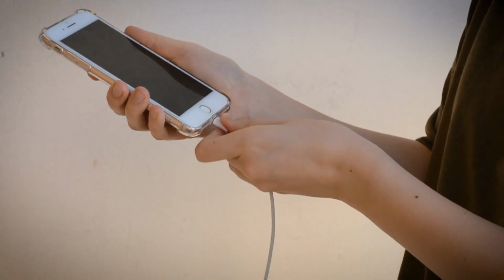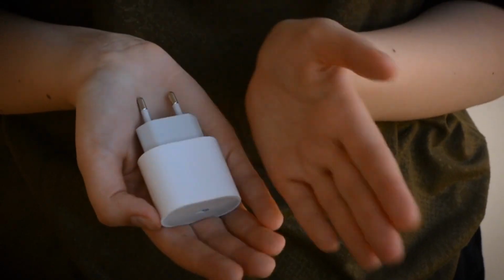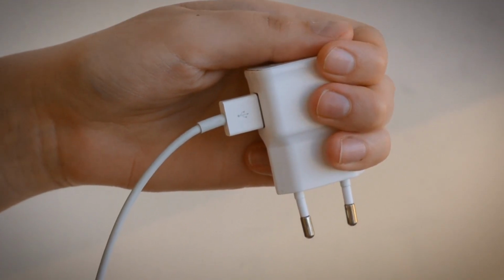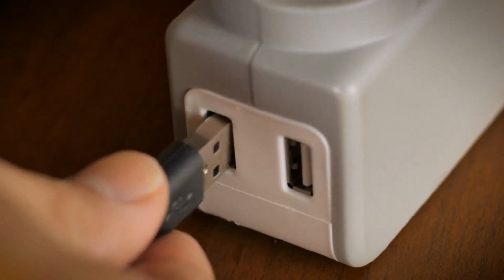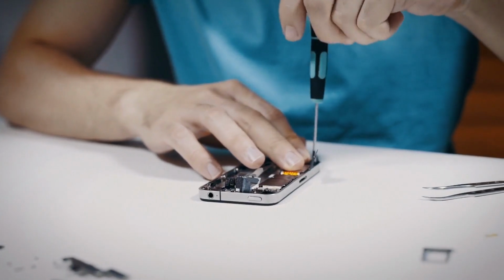Now, if your phone won't charge, it's not necessarily the charger's fault. The problem can be about the adapter. The USB ports and adapters can get loose over time. So, if you're sure the cable is fine, check the adapter. Also, sometimes the problem may be about the battery.